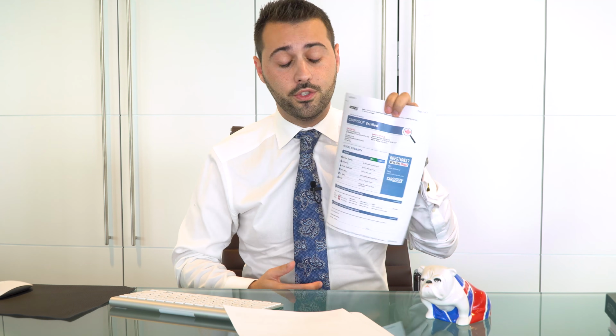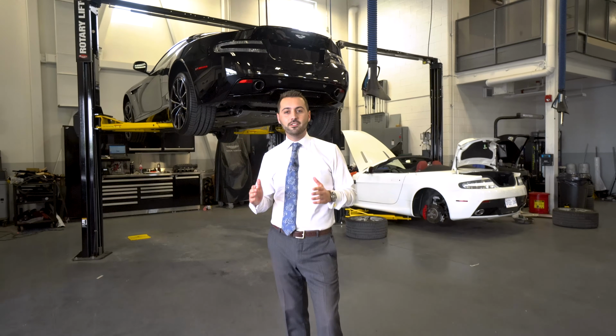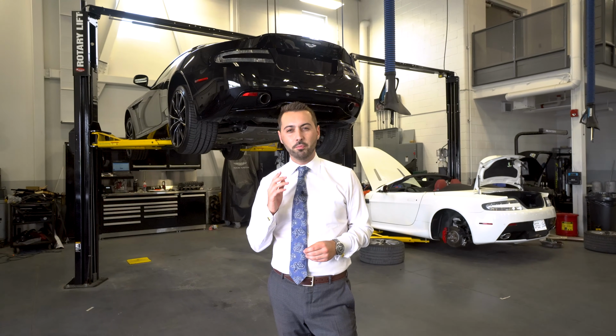Now, the last thing, and probably the most important thing to consider, is getting a CarProof history report or Carfax report. One of these is vital because it'll tell us everything with regards to the vehicle's history. As an example, if the vehicle's been in a $20,000 accident, we want to know everything to do with that accident and explicitly where the accident happened. In most cases, Aston Martin stores won't even touch vehicles that have had accidents because this typically does lead to a lesser ownership experience.